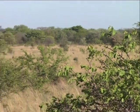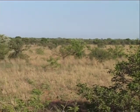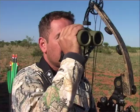Well, we've just spotted another steenbok, but it's way out. I can't really tell if it's male or female. Stalking closer in. Well, that female steenbok that we were watching, we looked and all of a sudden there was a male that stood up and he's walking after her. Yeah, it looks like he wants to mate.